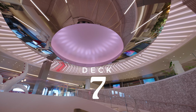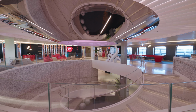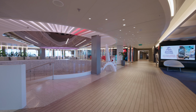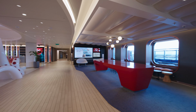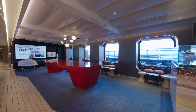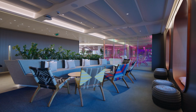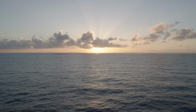Moving on up to Deck 7, this deck would be called the promenade deck on a more traditional ship. I love that Deck 7 here on the Valiant Lady features a full promenade deck, meaning you can walk around this exterior walkway around the entire circumference of the ship. It's a great way to get some steps in, and on a sea day, it's a really beautiful way to enjoy the scenery and the fresh sea air.